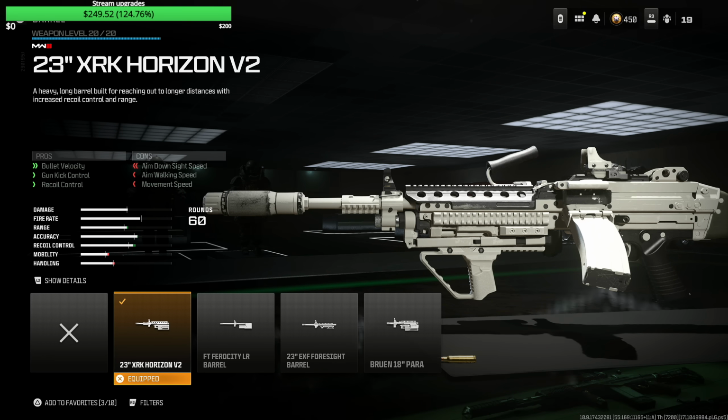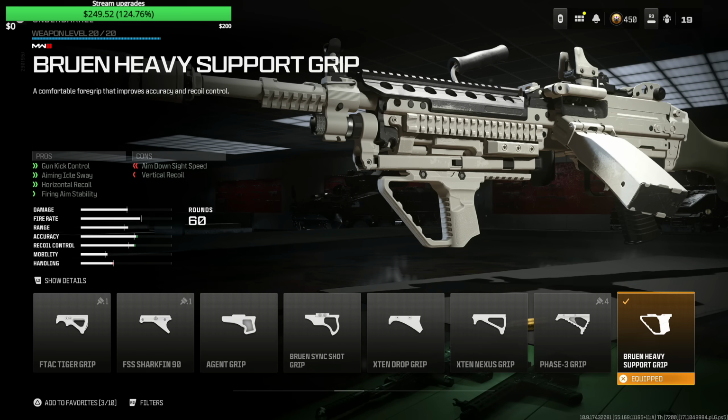Next, put on the 23-inch XRK Horizon V2 for bullet velocity, gun kick control, recoil control at the cost of aim down sight speed, aim walking speed, and movement speed. Then the Bruen heavy support grip for gun kick control, aiming out of sway, horizontal recoil, and firing aim stability. You do lose some vertical recoil and aim down sight speed, but it's not a big deal.